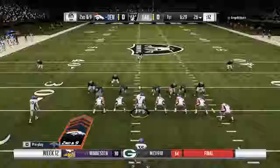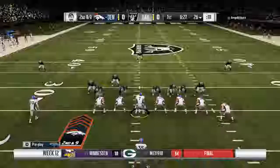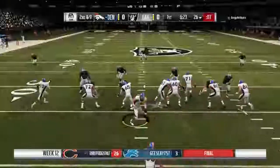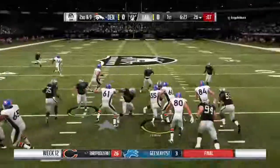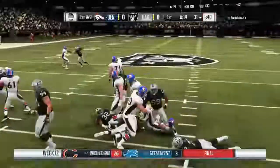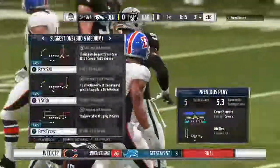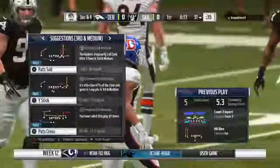Four down. Now let's go. Green 39. Green 39. And they'll go on the ground, and he powers his way up past the 30. Call it a gain of 5 that time, and they'll be left with a 3rd and about 4.